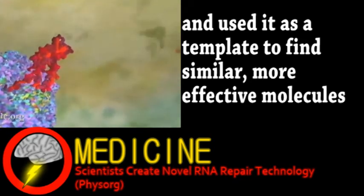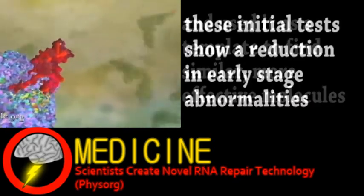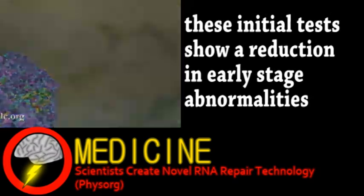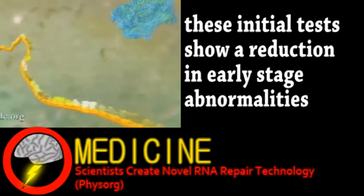They prevent the defective RNA from binding with proteins. With the wide range of conditions that involve this kind of mechanism, it's very promising to have a method of identifying new drug targets.